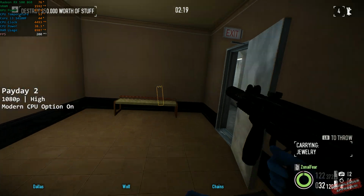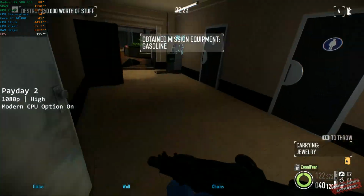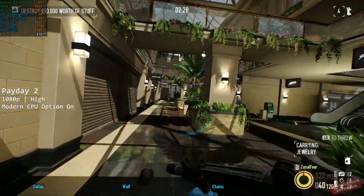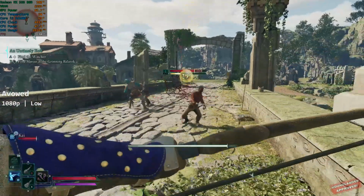Unfortunately, I don't have any comparative footage from the 2400G, but I play Payday 2 a fair bit and you'll have to take my word on it that the Core i3 gives Payday 2 quite the performance uplift against the 2400G. Avowed impressed with its performance on the RX 580.